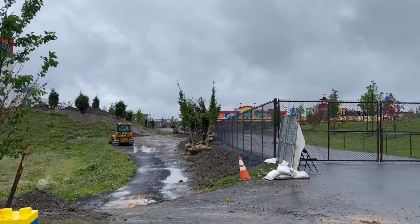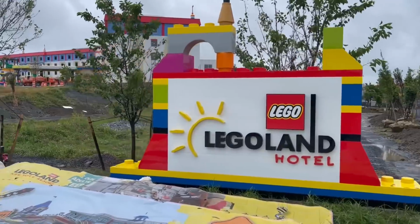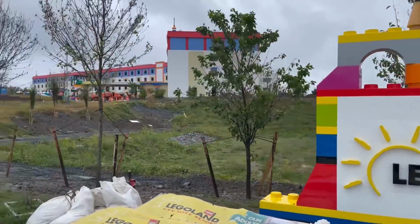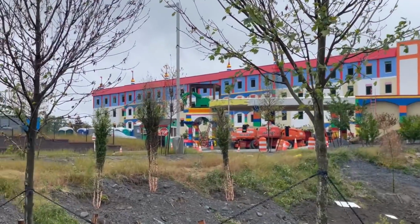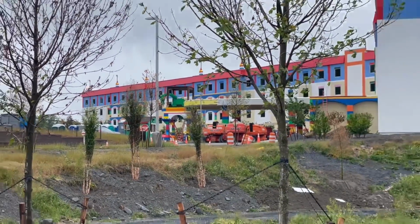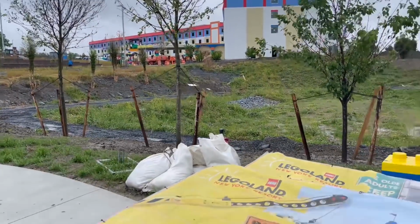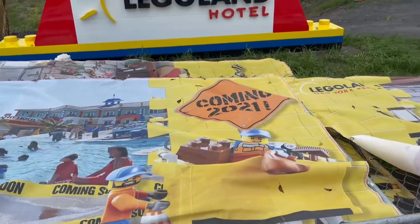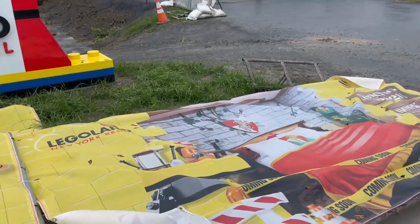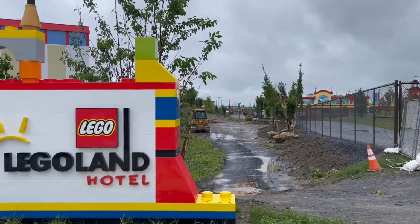Directly next to Legoland is the Legoland Hotel. It is currently not open, there is no official opening date yet. I can't even get up there to show you what it looks like, but here is what it looks like from afar. It's gonna have a pool and different Lego themed rooms like Lego Ninjago, Lego Pirates, and I mean, you really can't beat the location. It is a minute away from the park, so definitely something to consider if you want to come here.